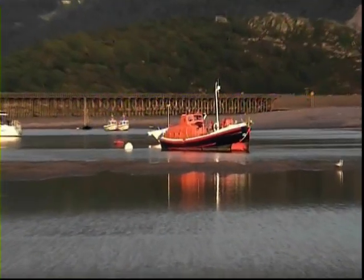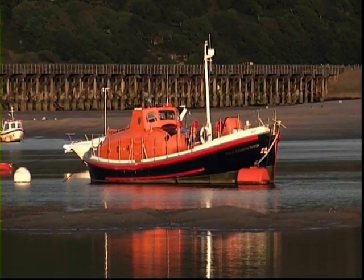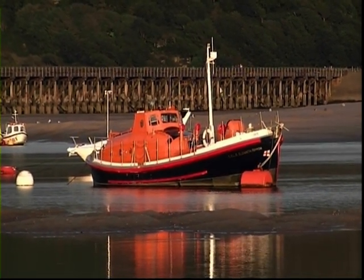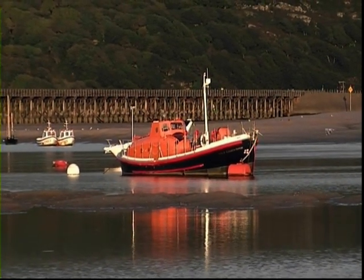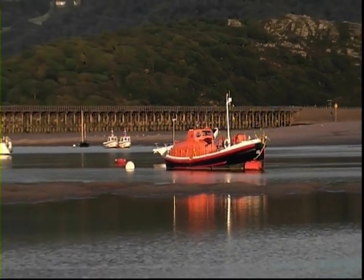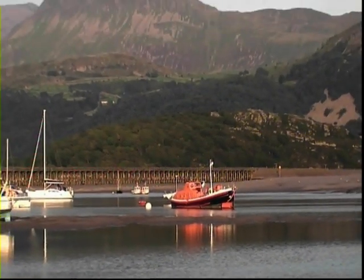The following video footage shows the old lifeboat moored in the inner harbour at Barmouth on the west coast of Wales in a scenic setting surrounded by hills and mountains with a backdrop of the Cader Idris mountain range, and also can be seen the Barmouth Railway Bridge in the background.